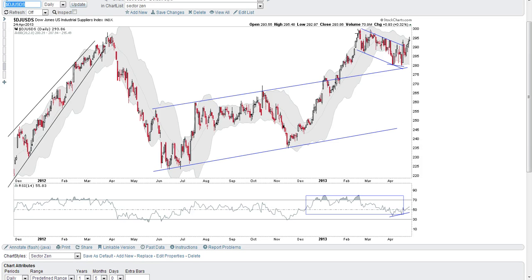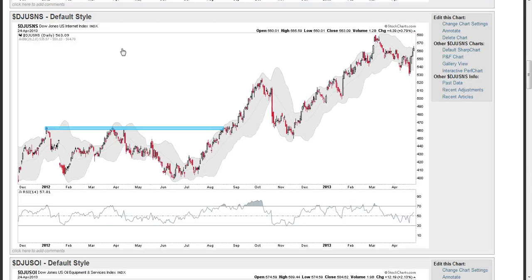Industrial suppliers, very strong. You can see here it came down, touched 40, and then bounced, and the price nearly went up to hit new highs, but the RSI is languishing. It's barely bounced. This is just not a good sign. The internet index, it came down, and this wasn't even a strong move in my opinion. This was the strong move, and here you've just had negative divergence ever since, where the price has gone on and hit new highs, and you've got an RSI that is just weakening with every rally, and now this just looks like it's pretty much done.